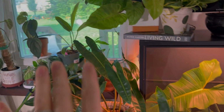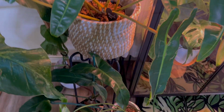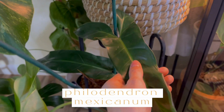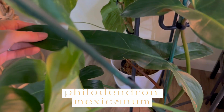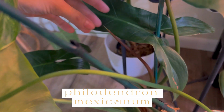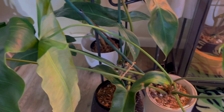They're getting enough light from, like I said, it gets a ton of light in the afternoon in this window, and then some light from this IKEA cabinet. But this is a philodendron mexicanum. This is from We Love Plants in Florida. She's a beauty. Here's a new growth point. We love summer. We really love summer.